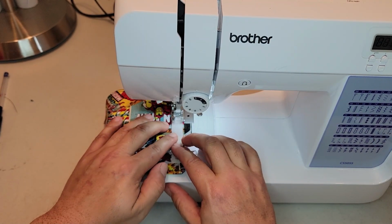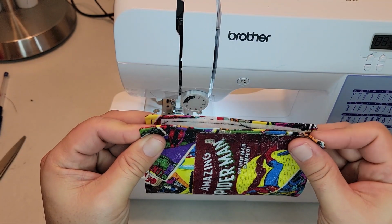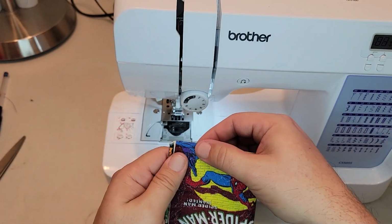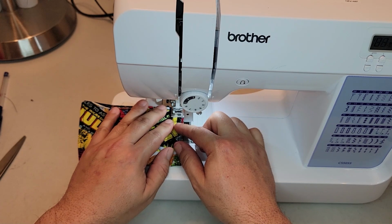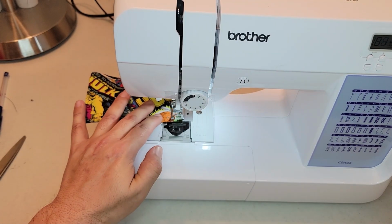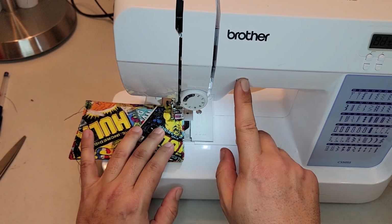You can't hear it. We're taking the sound out. Maybe. Make sure everything's lined up, close it up, and now I'm gonna just put stitches on the sides. I think at one point I might forget to put my back stitch. I'm a new sewist. Just seal up the edges there.